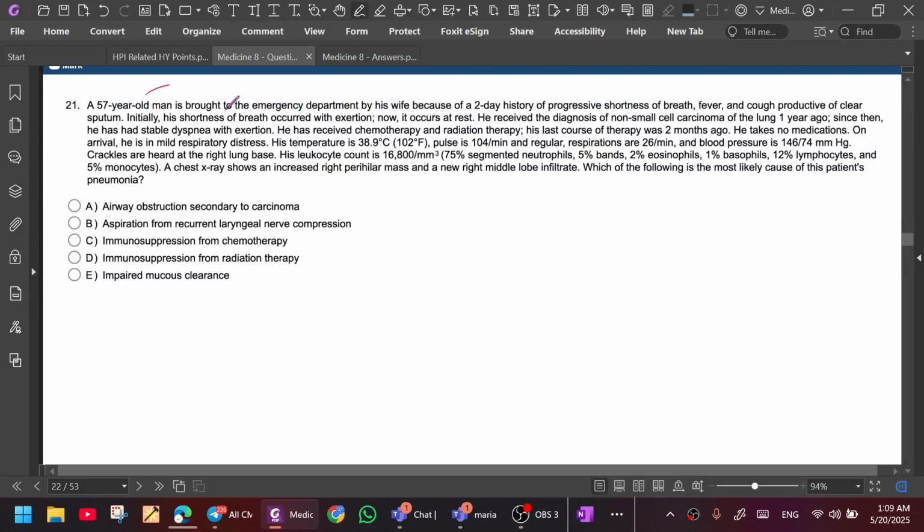A 57-year-old man is brought to the ED by his wife. 2 day history of progressive shortness of breath, fever, cough productive of clear sputum. Initially, shortness of breath occurred with exertion, but now it occurs at rest. He received a diagnosis of non-small cell lung cancer 1 year ago. Since then, he has had stable dyspnea with exertion. He has received chemotherapy and radiation therapy. His last course of therapy was 2 months ago.